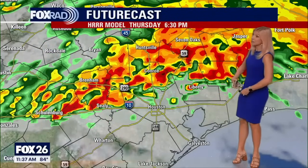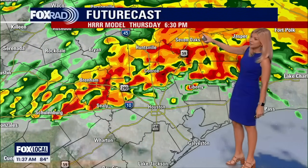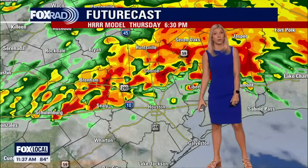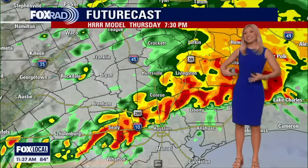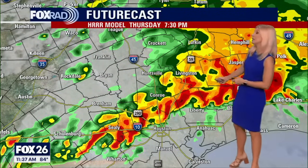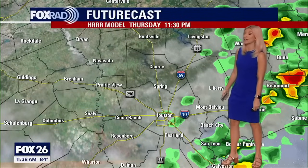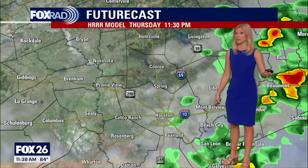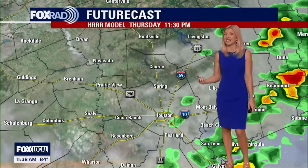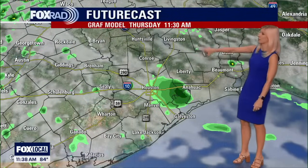And you can see the spots where the rain will likely be, from Liberty to Conroe, Huntsville, Livingston, and then even back out toward Brenham, Bryan, College Station. You can see that these cells will remain overhead. So that's where the potential for flooding is going to be. And actually, these models just updated since the last time I checked about 10 minutes ago, and it looks like it is going to be moving through Houston by 9-10 o'clock this evening, and maybe a few lingering showers into tomorrow morning.